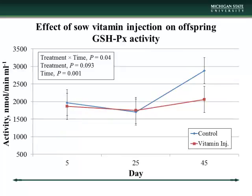And finally, for the glutathione peroxidase activity, we observed a treatment by time interaction with a p-value being 0.04. And to step back and explain this a little bit, at day 25, the glutathione peroxidase activity was nearly identical for the offspring from sows receiving the vitamin injection compared to the control. Whereas from the period from day 25 to day 45, in the offspring from control sows, the glutathione peroxidase activity increased at a much greater rate than in offspring from sows which received the vitamin injection.